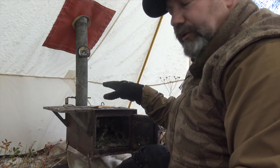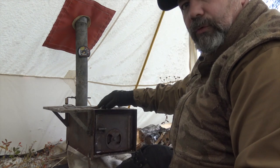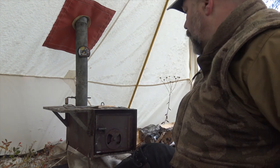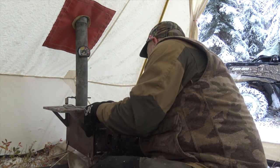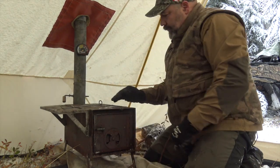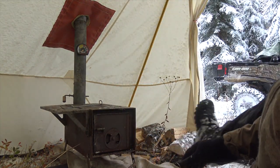So the stove is tilted slightly, which I need to correct, because all the hot air will move towards this front section and I want it to exit cleanly out the back. Okay, that looks perfect.